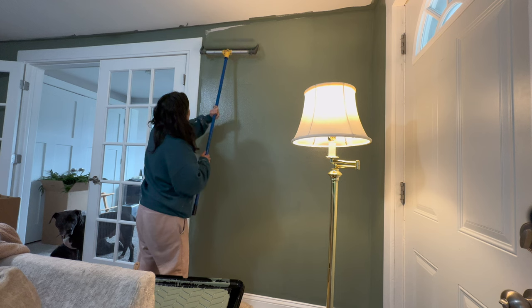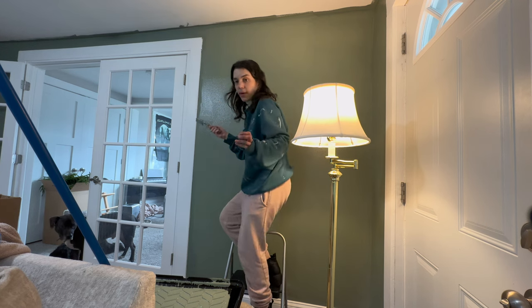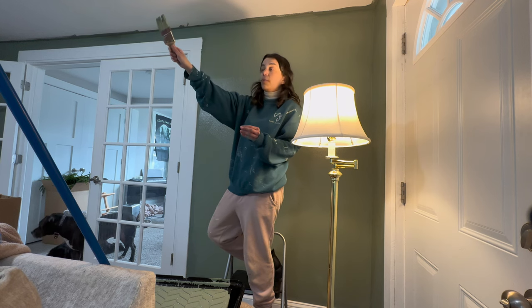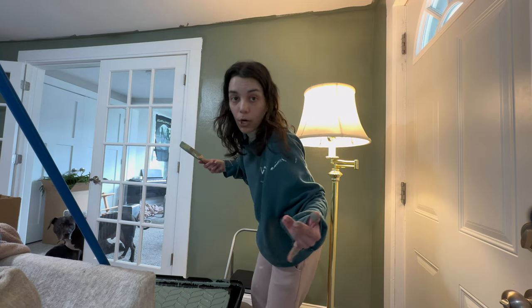This thing squeaking is driving me wild. I think before I do the ceiling tomorrow or whenever I do it, I'm gonna go back one more time along the entire perimeter of the room with the brush, because I feel like I just didn't do it quite enough on the ceiling yet. Anyway, I'm gonna go wash up, I guess.